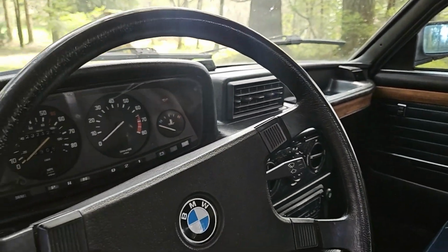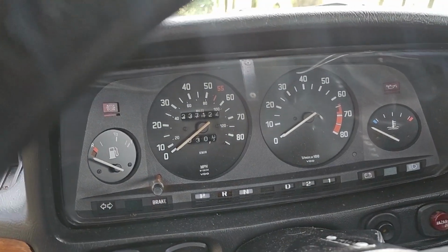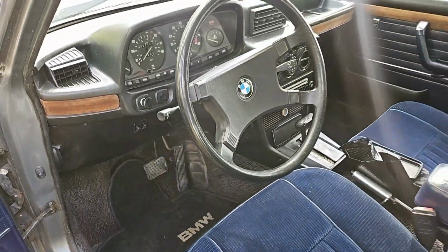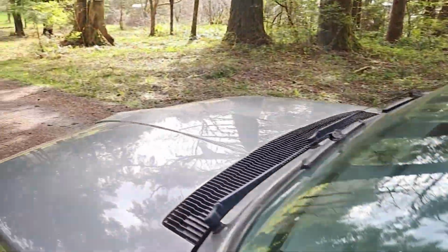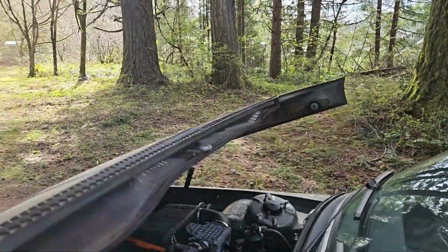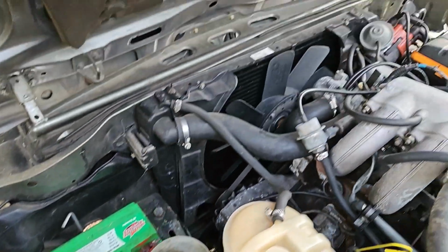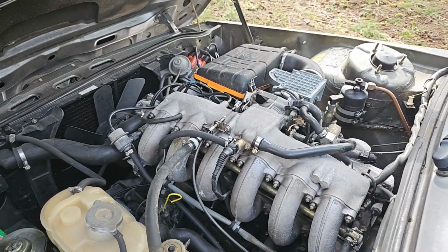Heater works. Everything works. It's like we're showing 237,000 miles. Everything in the dash works. So AC does not work. So pop the hood. So engine bay is pretty clean. Really good. No problems. This car runs and drives so well.